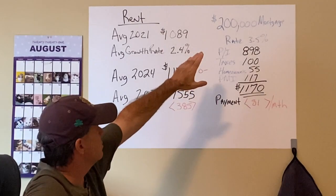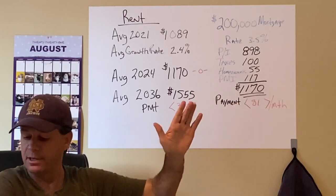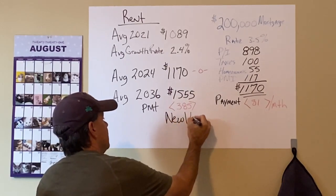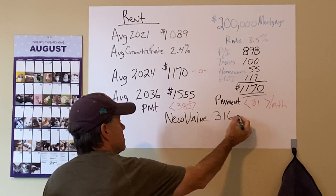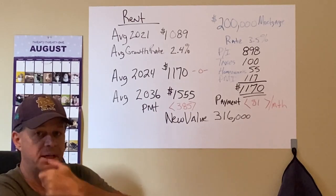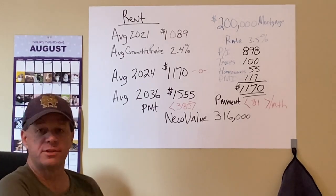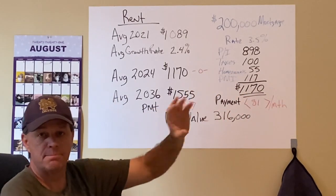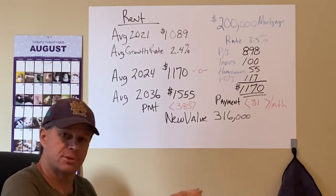So if you take your $200,000 house and you extrapolate that out for 15 years, your new home value is $316,000. That's what your new value of your home would be if you're at average with the state of North Carolina historically. The other thing to understand is that $898 principal and interest payment had components of it, the longer you own the house, of it being more towards principal and less towards interest.